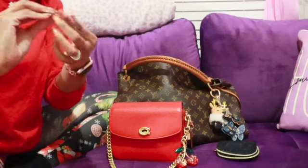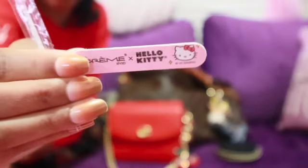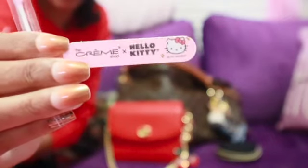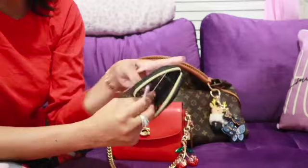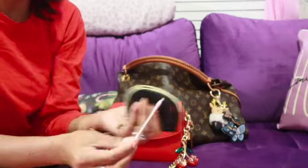I bought some Hello Kitty press-on nails from TJ Maxx about a week ago, and I really liked this super tiny nail file in here. I thought it would be perfect for me to do exactly what I did, which is put it in this little mandatory catch-all pouch. So if I need to file a little hangnail or whatever, I at least have that.